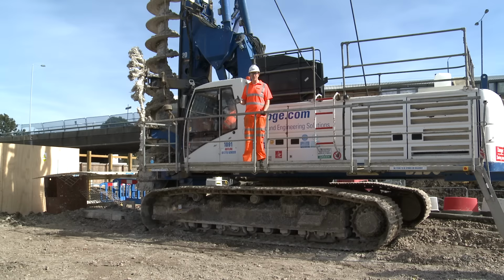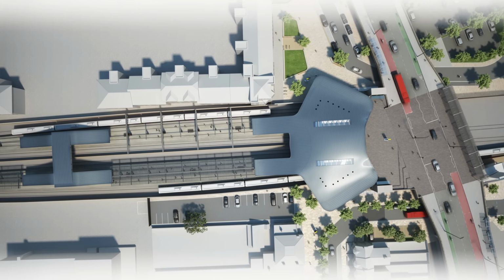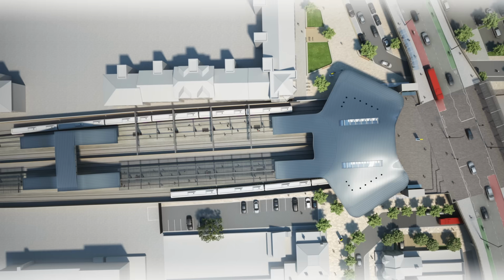We've got over 100 piles to install in the area around me, both on the south side of the railway here and on the north on the other side, which will support the columns on which we'll install a concrete slab which will support the new station building.